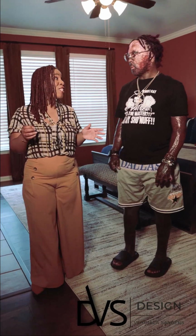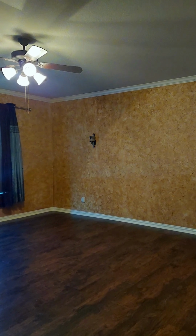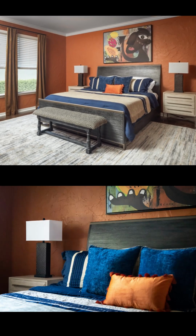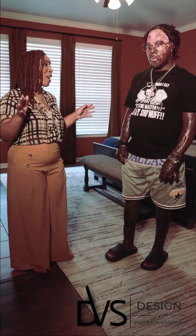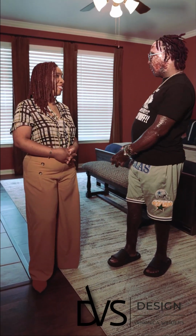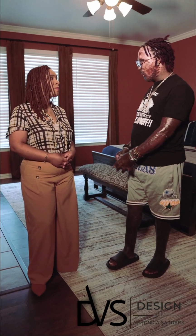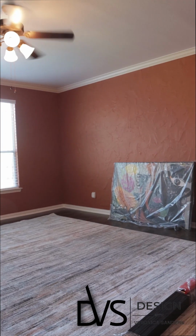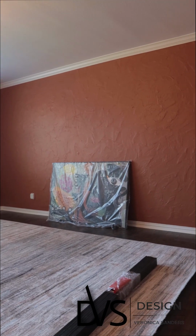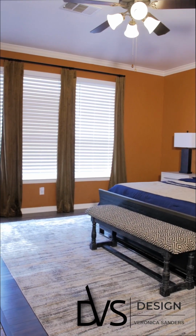Steven, this is your primary suite. What do you think about this space? You know, when we was going through the room, I told you that I wanted a luxury suite feel. And when I tell you, you went above and beyond, I love it. Every time I walk into my room, I feel like I'm in a suite at a luxury hotel. Awesome. I love it. That is what I love to hear.